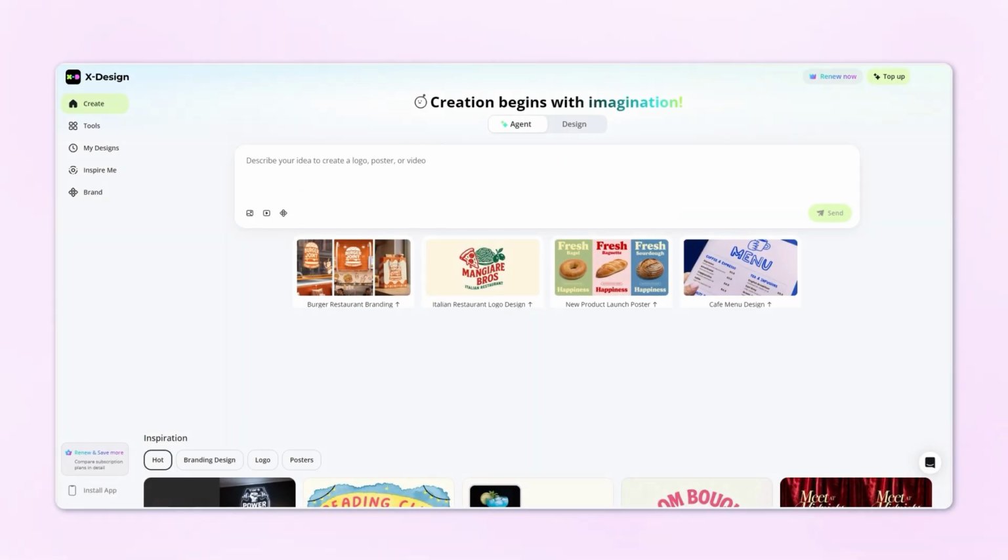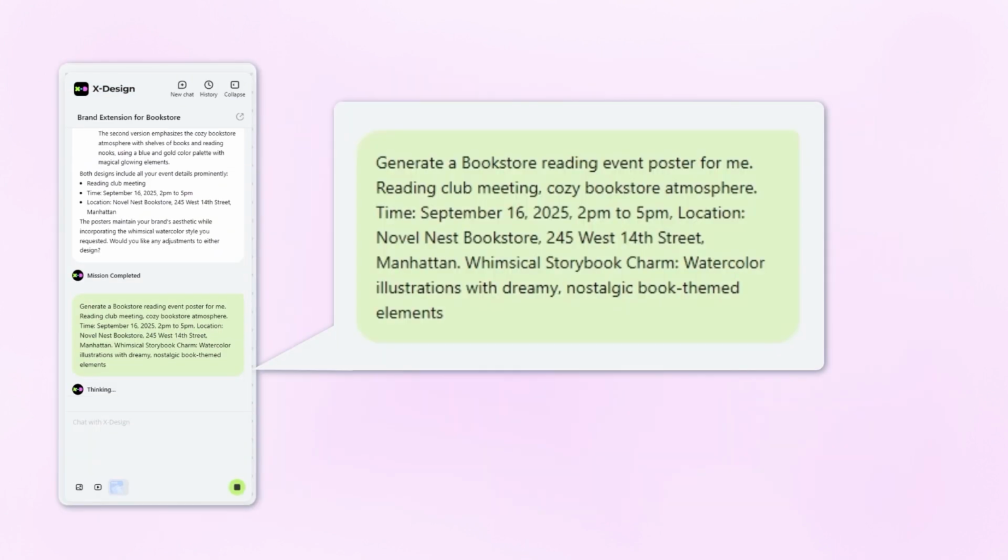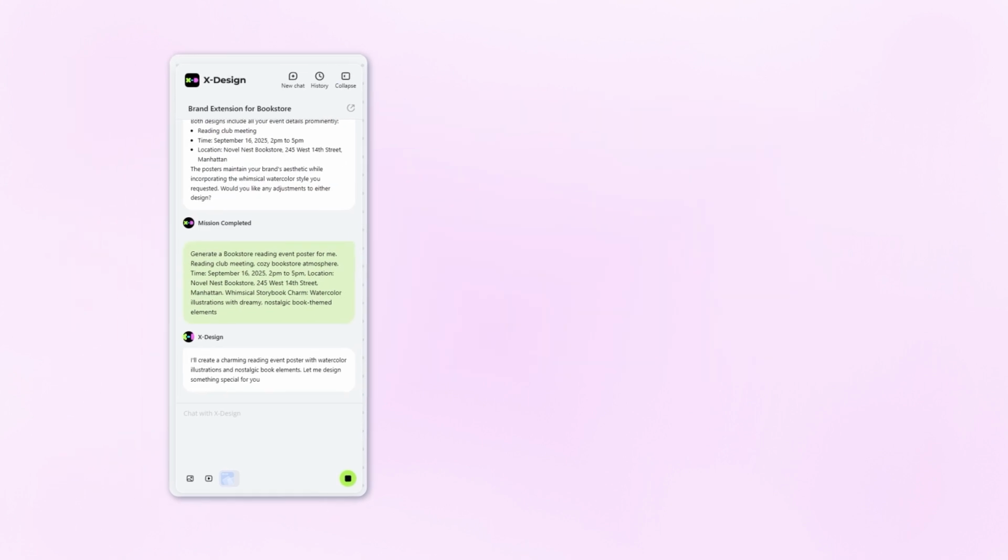Next, let's try making banners. Start a new conversation. Remember the brand kit we just saved earlier? Select it. For example, if we want to design a buy one, get one free banner for Thanksgiving to post on Instagram, just give X Design a few basic details and it will create it quickly. Or if we want to create a poster for the new reading club, we just need to type in all the information.